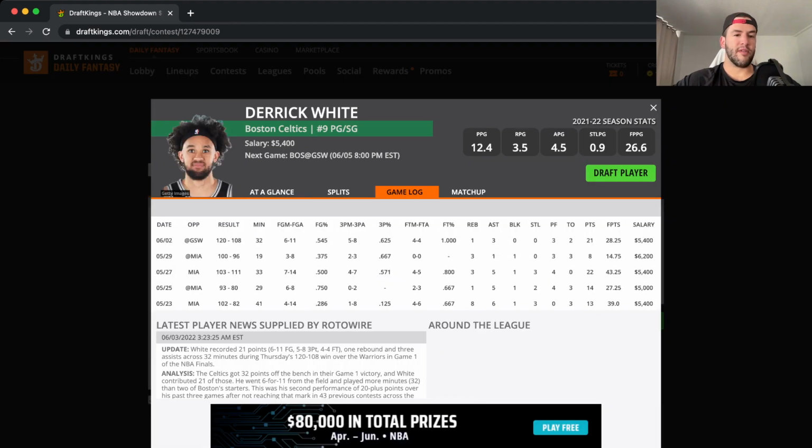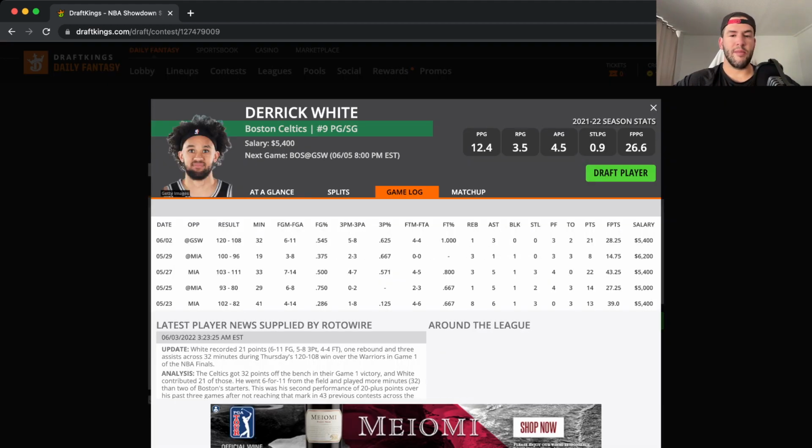Derrick White, people are going to flock to him. 32 minutes, he had the best game of his playoffs as of right now. 6 of 11, 5 of 8 from 3. It was really clutch in the fourth quarter for them. 21 points off the bench. He took minutes away from Marcus Smart. I don't think that's going to happen again today.